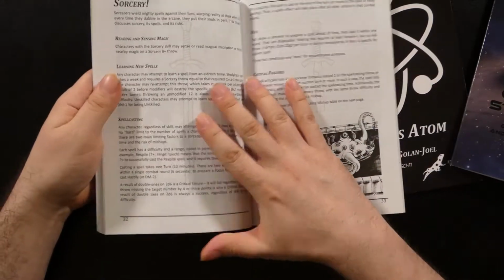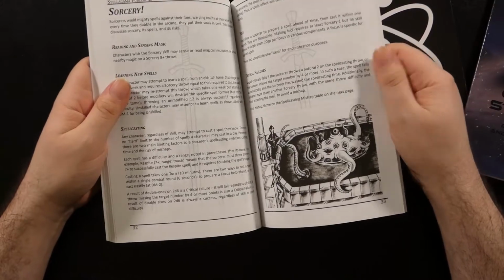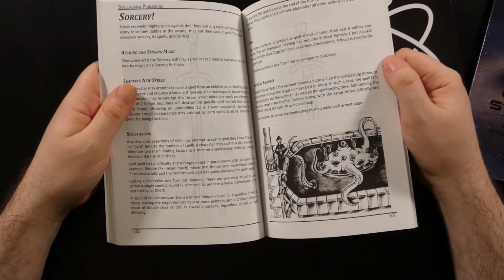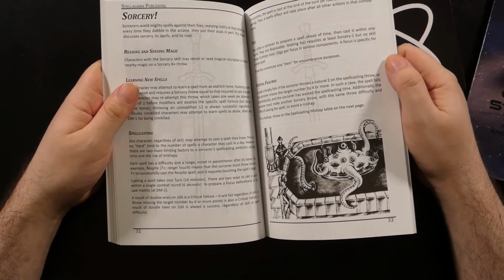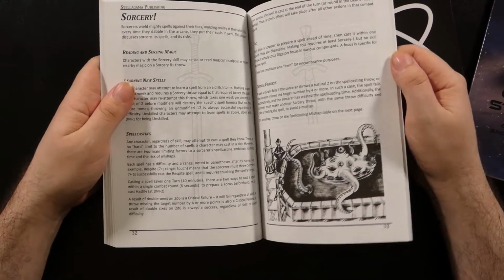You've got rules for sorcery, which is a sort of dangerous sorcery kind of thing. This is a stripped-down version of the rules that are in Sword of Cepheus, which I could have sworn that I reviewed, but it turns out that I didn't, so expect a review on that pretty soon.